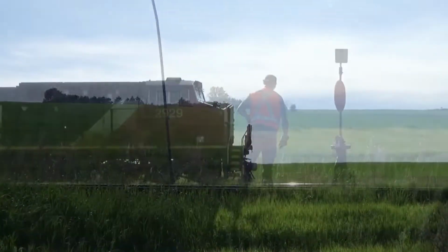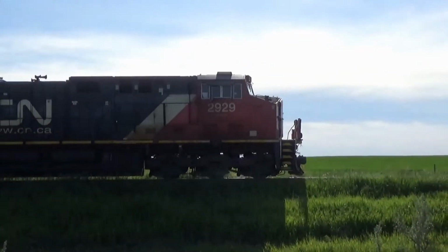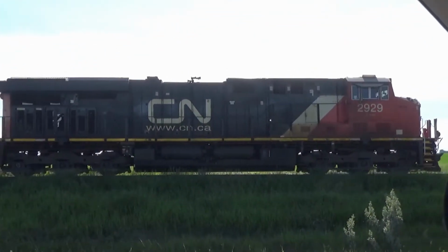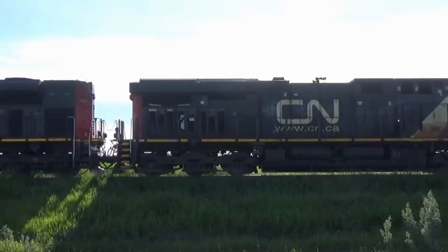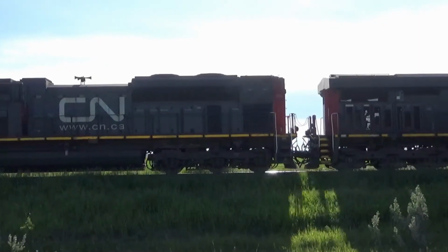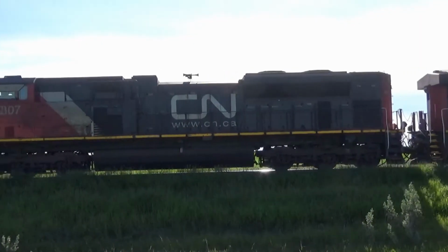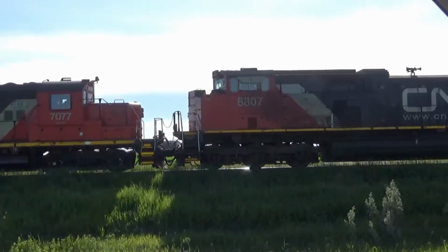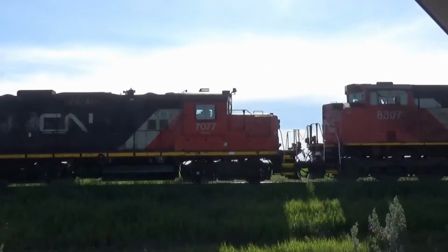At Perks, the switch was lined for 443 to enter the siding and wait for an opposing train. Perks is the only siding on the Three Hills subdivision that is large enough for mainline train meets. This means some trains could be sitting here for hours. Hopefully, CN will add or extend another siding to upgrade efficiency on this line someday.